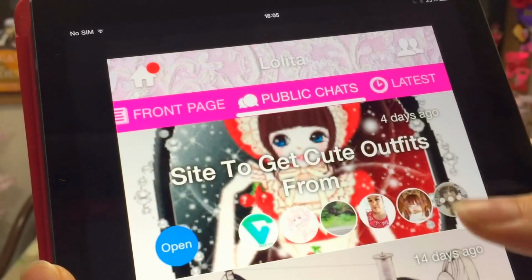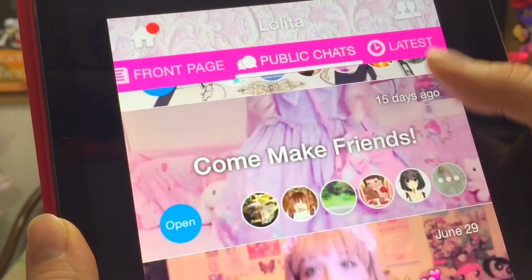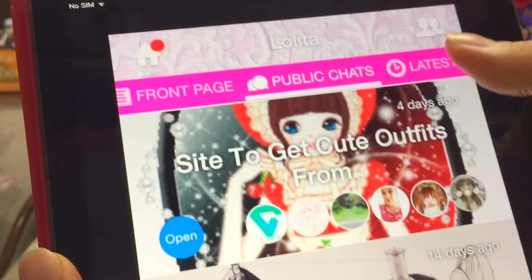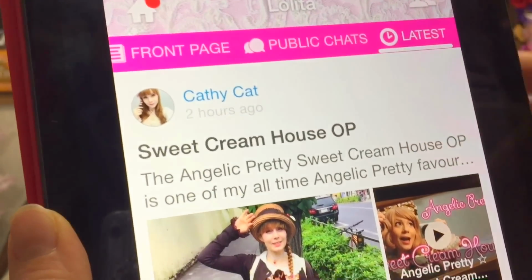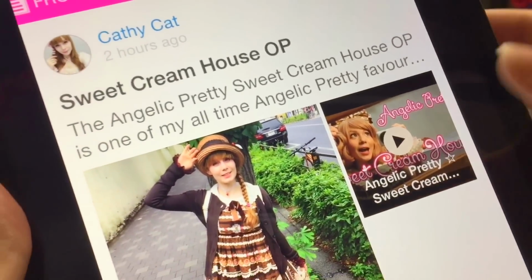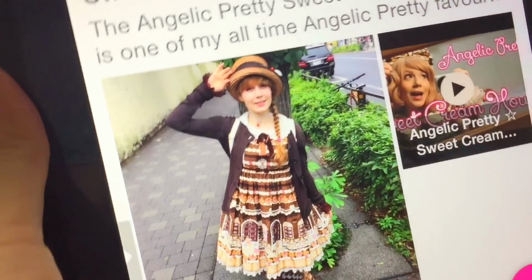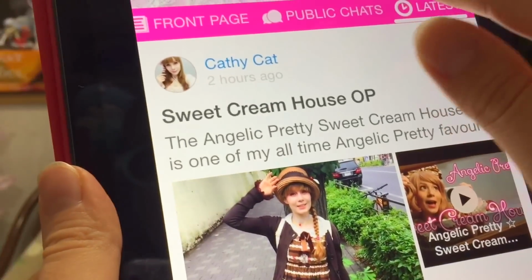Then you have public chats, which is also good. You can see when the last time someone posted, and then for example sewing Lolita, make friends Lolita, art, Lolita ringlets and twin tails. So there are different discussions that people are joining. And then there's the latest, which for example is mine because I posted it 2 hours ago. I reposted something about Sweet Cream House because I like this dress, and I took this picture the other day, but I didn't really have a chance to post it anywhere, so I thought, how about I put this on Amino? So that's the community I am part of right now.